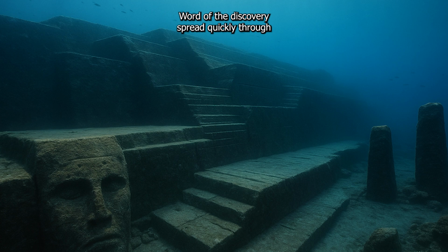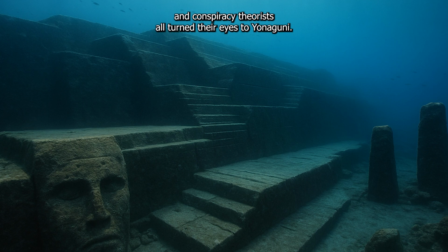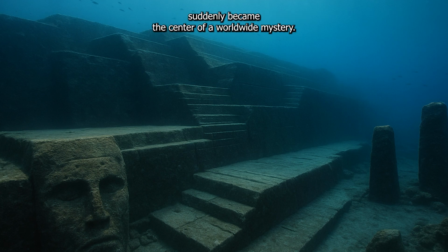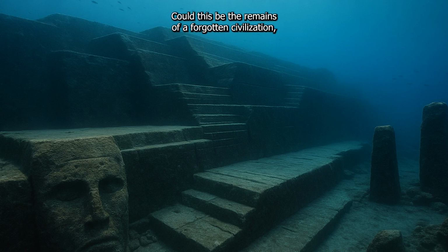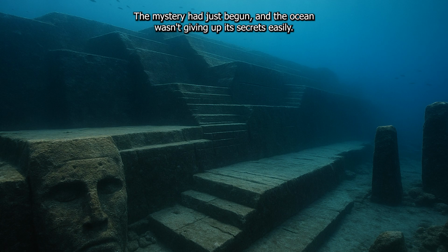Word of the discovery spread quickly through the diving and scientific communities. Geologists, archaeologists, and conspiracy theorists all turned their eyes to Yonaguni. What had once been a quiet diving spot suddenly became the center of a worldwide mystery. Could this be the remains of a forgotten civilization? Or was it truly just a freak creation of nature? The mystery had just begun, and the ocean wasn't giving up its secrets easily.